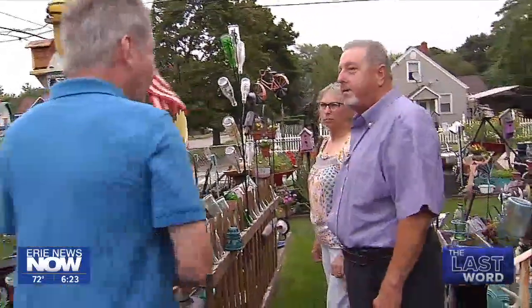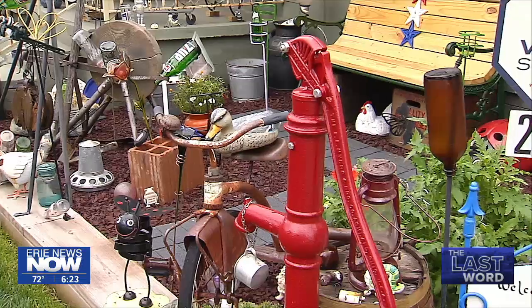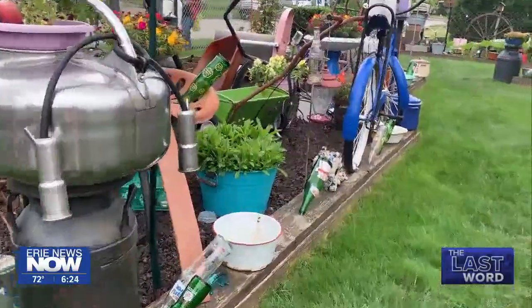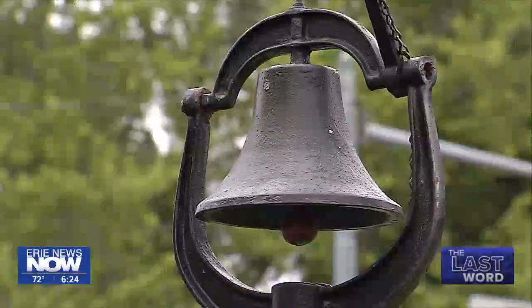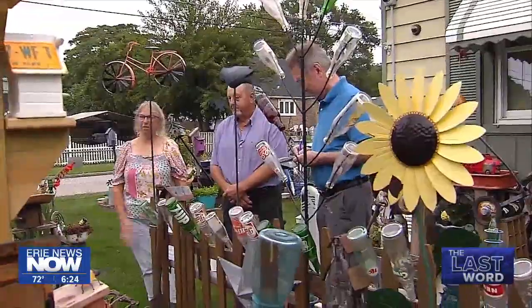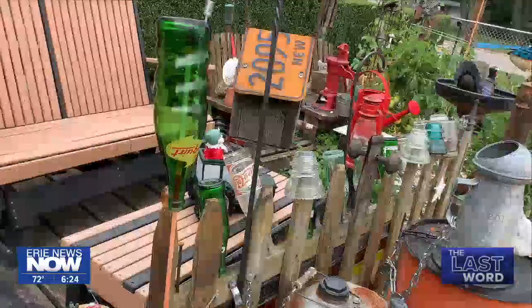Tom and Mary Lou Deason have decorated their yard with a display of items they have collected over the past 35 years. It's like an outdoor museum, and it all started with the purchase of this bell during a trip to Buffalo. There was a yard sale and I saw that bell and I said, I want that bell, and that's what started it. The collection has grown and grown since the purchase of the bell.